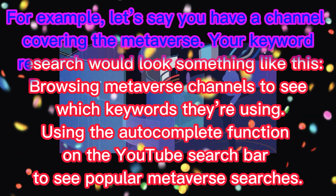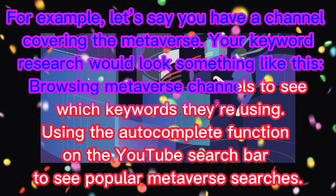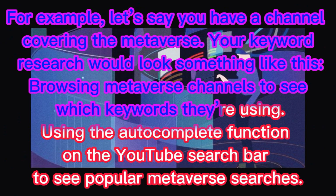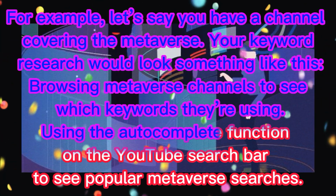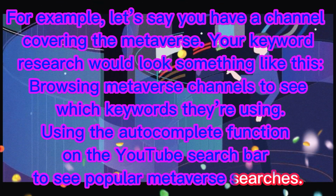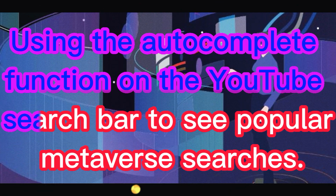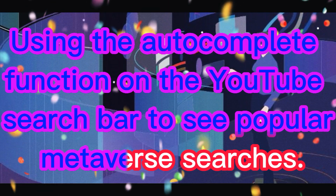For example, let's say you have a channel covering the metaverse. Your keyword research would look something like this. Browsing metaverse channels to see which keywords they're using, and using the autocomplete function on the YouTube search bar to see popular metaverse searches.